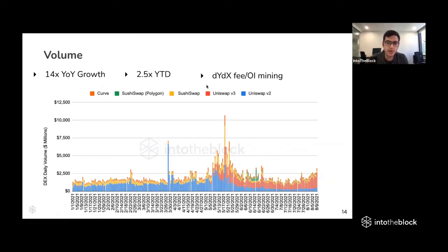I also want to mention that there is some experimentation being done in terms of incentivizing volume. In the past, centralized exchanges tried this mechanism called transaction fee mining, even before liquidity mining, in which they gave tokens to people for transacting on their centralized exchanges. This led to a lot of fake volume.